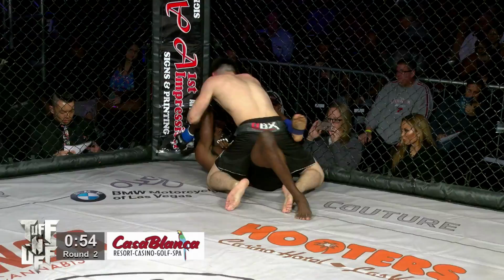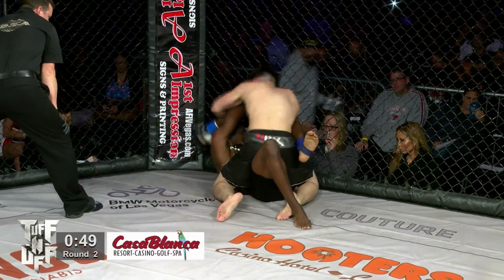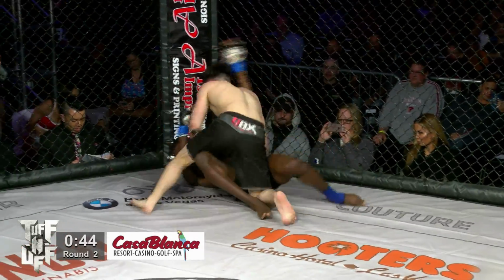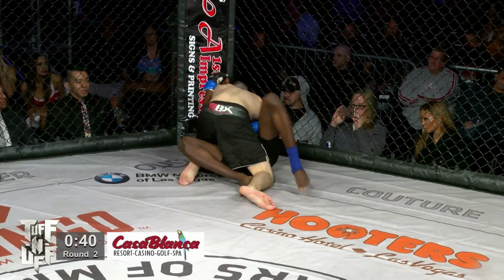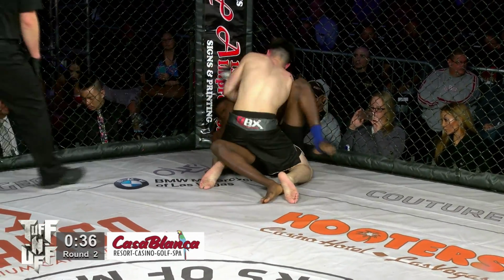Big left hand from Dominguez. We have 50 seconds left here in round 2. Yeah, there's still plenty of time. Now look, if Ajai Smith did get that first, it looks like Eder Dominguez is probably safe just riding him out here, ground and pounding him, banking the round, and then going to round 3. Or he could maybe go for the finish too. There's still enough time. I think that's his best bet right now.